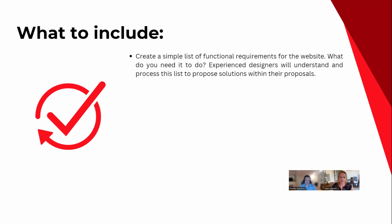But if you just simply put in even a very rough list of what you're looking to do and what you'd hope for it to do that you've seen on other websites, experienced designers like ourselves will be able to understand what you're saying and also propose solutions within the proposals. Maybe there's a way to do what you want that is a little bit different or easier that would work better within your budget.